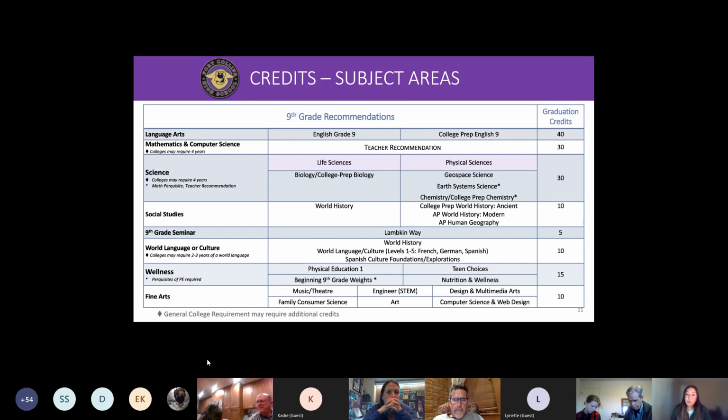9th grade seminar, Lampkin Way. This is something that's not on your sheet because we are automatically going to sign every single 9th grader up for this. It's basically like an advisory or like a study hall, but it's a seminar class. And I'll talk a little bit more about specifics with that in this next slide.